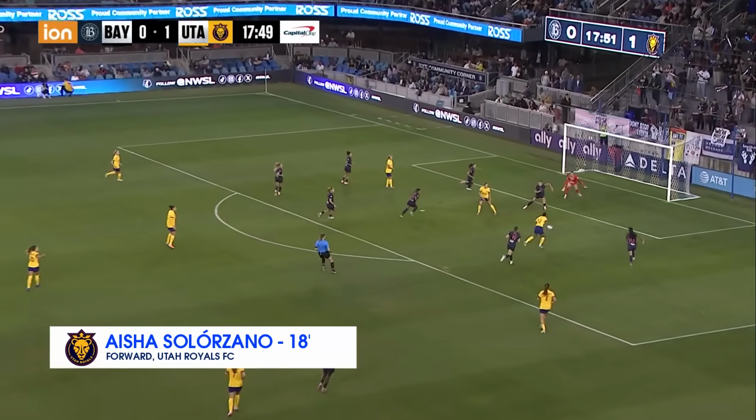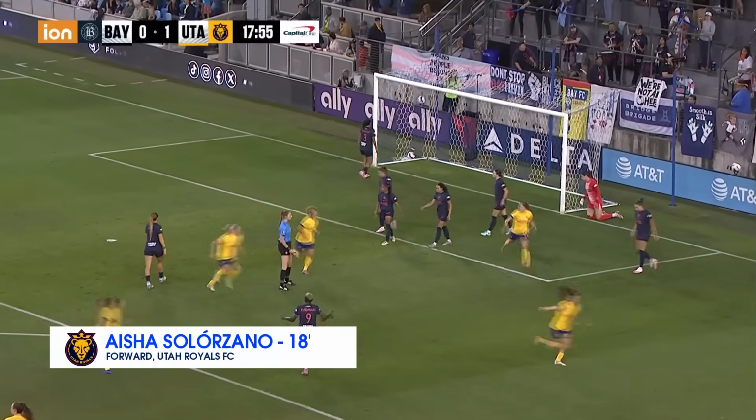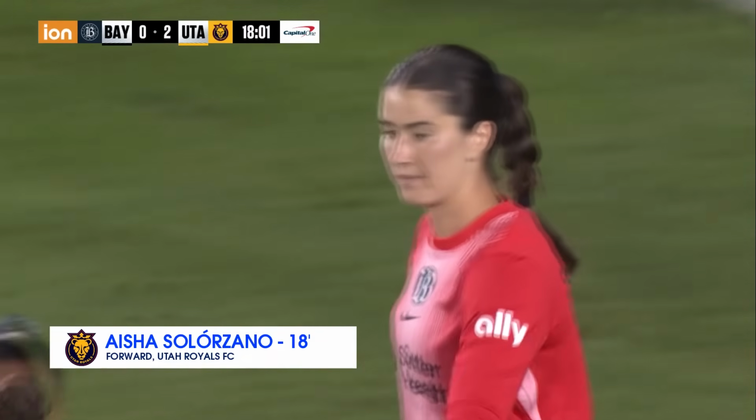Lacasse, Tanaka. Back to Solórzano, who fires right to Melanson, and she tallies! She's been waiting for that one! Aisha Solórzano, her first goal in the NWSL.